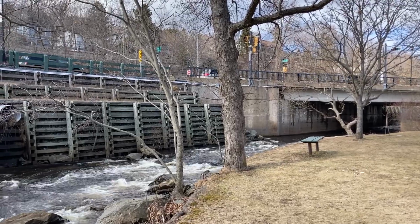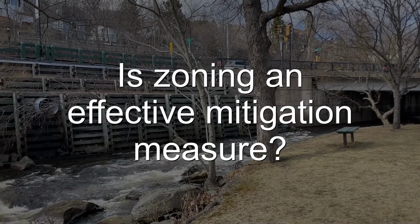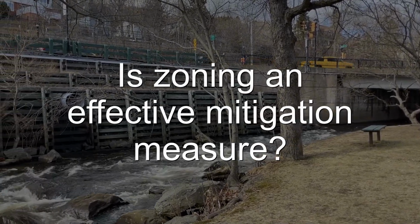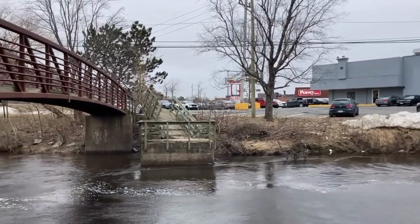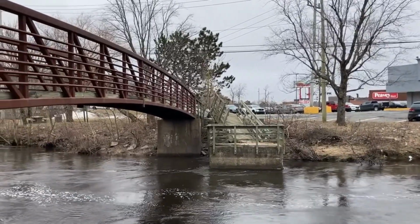Alright, let's circle back to the measures that are actually in place. Obviously, Bedford's zoning regulations need updating, but hopefully that'll happen sooner rather than later. In general, using policy and regulations to prevent development in floodplains is an important measure in the long run, but it won't really have much immediate effect.